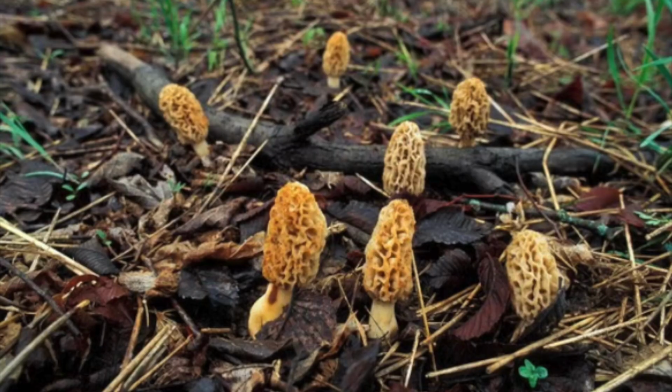It could be 30 feet from a tree. They'll just kind of be popping up everywhere. I'm not sure if it's just one giant organism or the commingling of many organisms, but that is the most productive type of fruiting for this mushroom. So that's the first type of fruiting situation for the yellow morel.